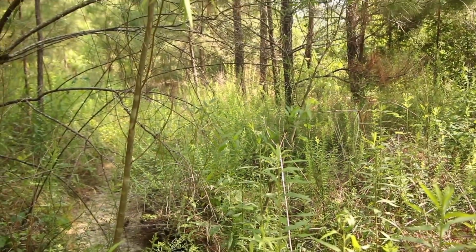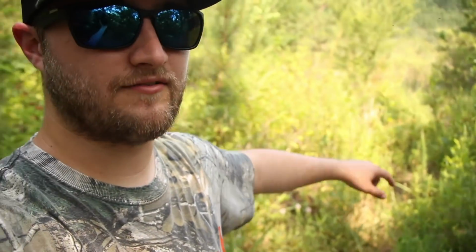There's some tracks on it, there's some rubs on it, and there's a pond right over there, right over my shoulder. You can see that hillside. This is awesome, awesome, awesome bedding. Tons of food in here, tons of natural food, which is nice.